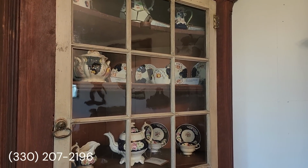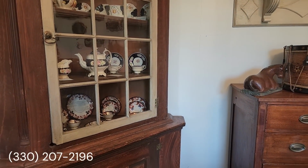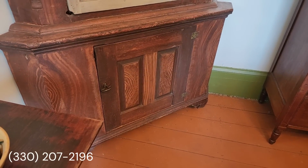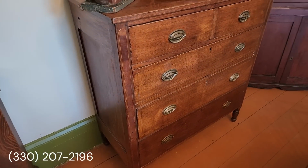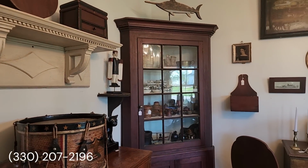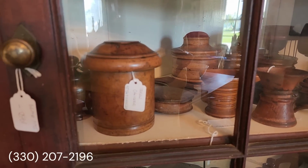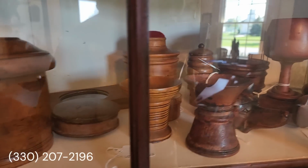Very pretty corner cabinet with the gaudy Welsh china inside, and look at that grain painting on there to simulate the wood grain. Another beautiful cabinet here in the dining room. Lots of early treen ware, treen meaning from a tree or wooden pieces. Gorgeous.